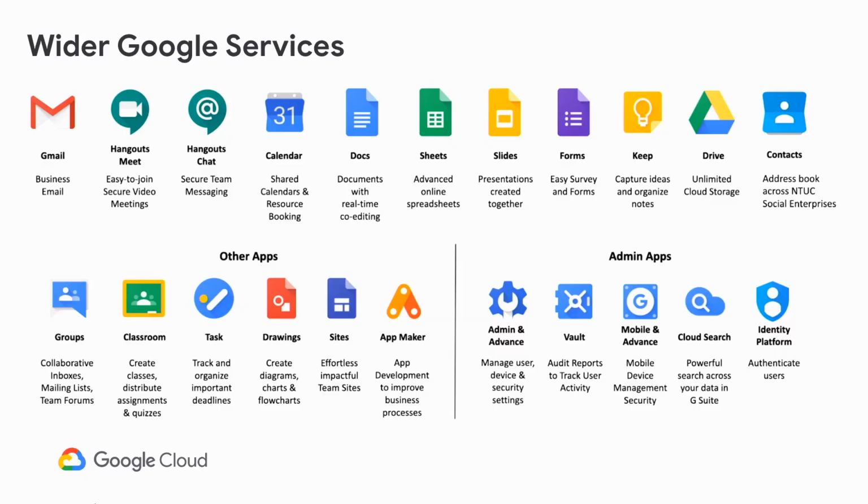The second one is also the other wider Google services. Besides the email, besides the Excel that Yoshiki mentioned, and he did talk about App Maker, we have a number of services that we're making use of. Things like Groups, where we allow the organization to create their own mailing lists. Like I manage my own mailing list for the people that report into me in different parts of the organization, and I can change and have control over that mailing list as opposed to having to depend on some staff on the IT team. I do this myself. I add my own teams, I create my own groups, and I can share information within those groups.